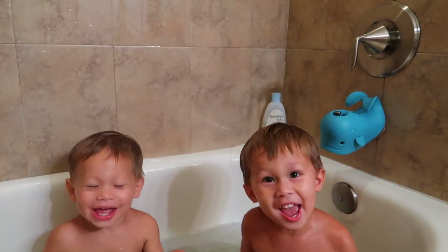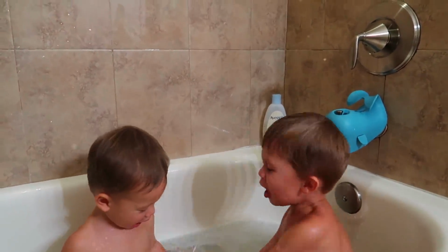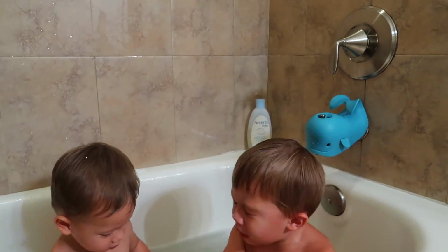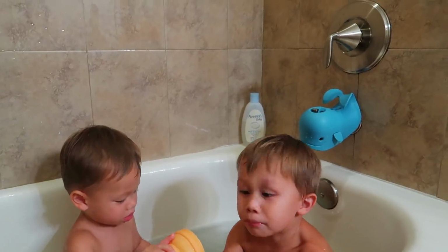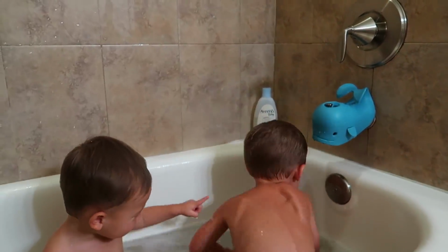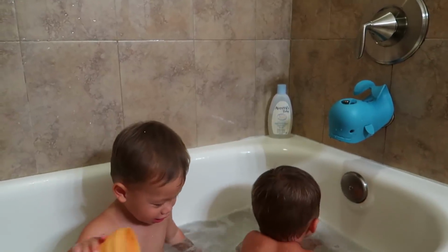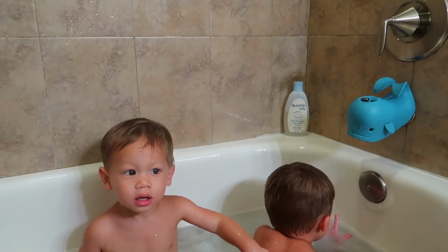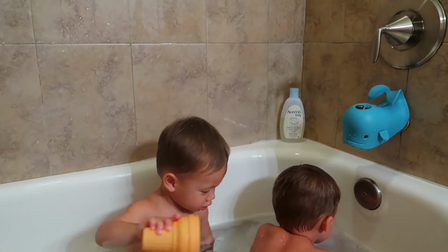What are you doing, Landon? He's dumping water on Jackson's head. Hey, guys. You need to play nice in the bath, okay? Hey, just because you don't like something, you ask him nicely not to do it, okay? Say, please stop. Please stop. And then he's supposed to listen. Good job, Nene. Are you putting it on his back? Only on his back, not on his head. Okay? Thank you.